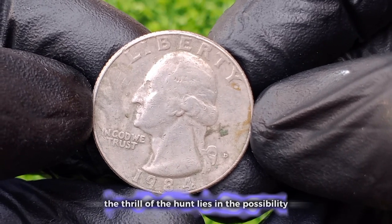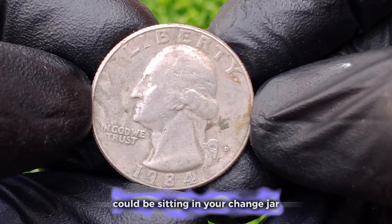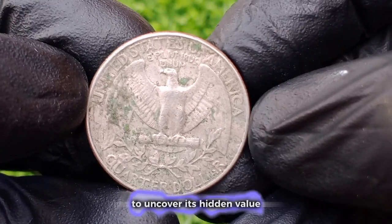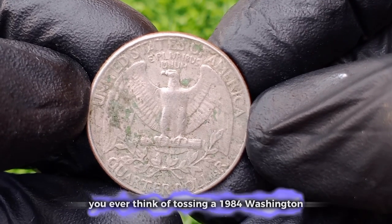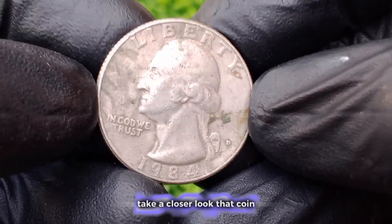The thrill of the hunt lies in the possibility that one of these quarters could be sitting in your change jar, glove box, or piggy bank, just waiting for the right eyes to uncover its hidden value. So, before you ever think of tossing a 1984 Washington quarter into a parking meter or giving it to a cashier, take a closer look.